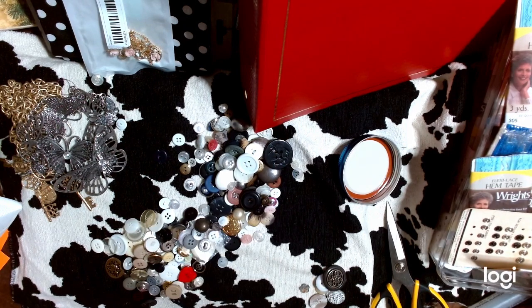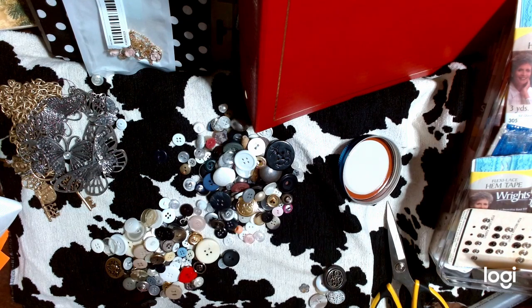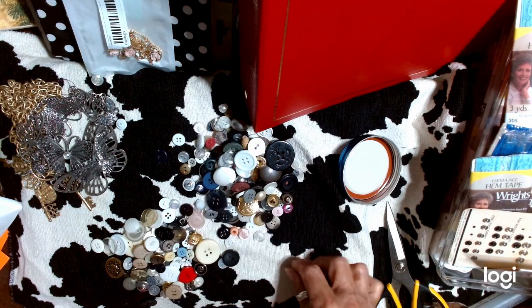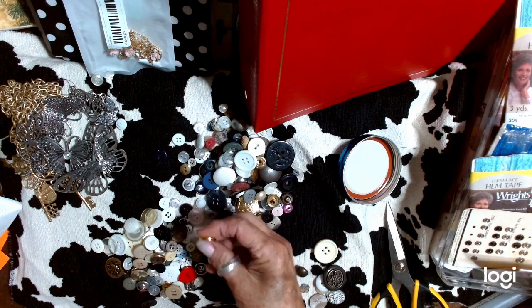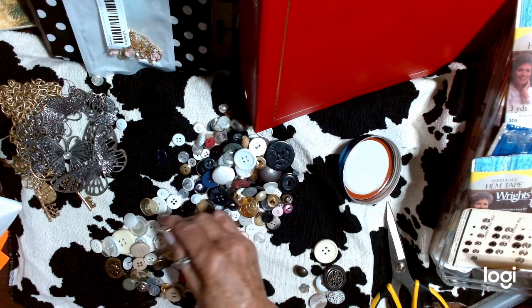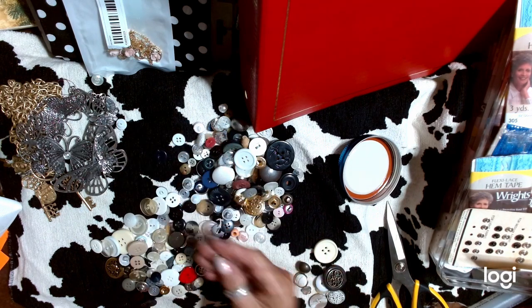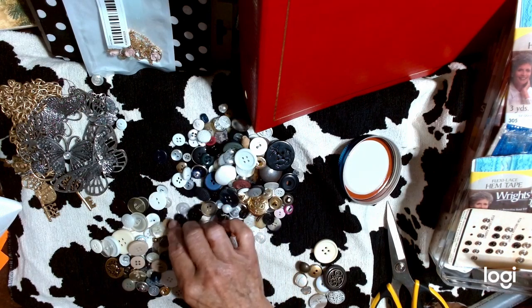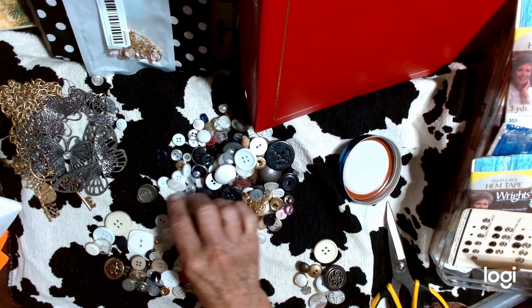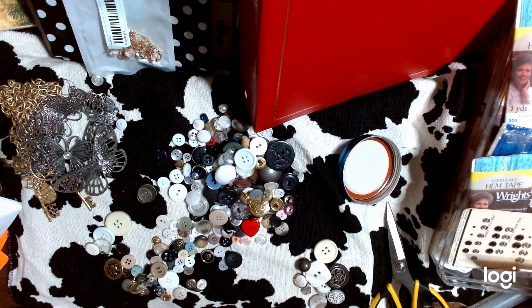I might have paid $3 for just a bunch of buttons, but you know, I can still use them even if they're not vintagey enough. I kind of like that one. That's a cool button. I don't know. I like that. So, fun buttons. Cute square round. That's not old.